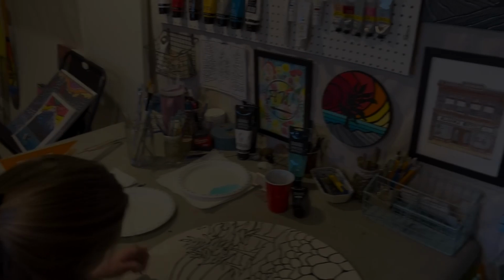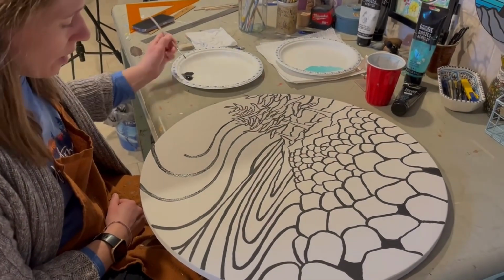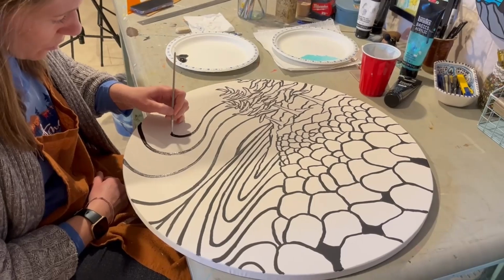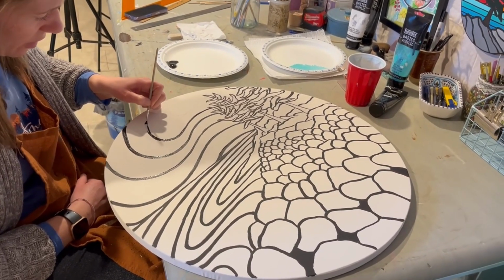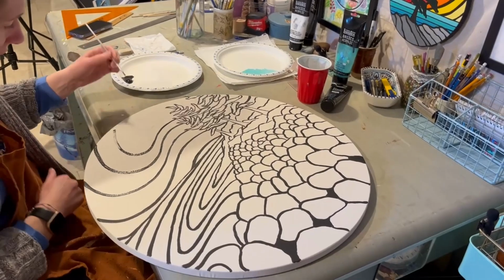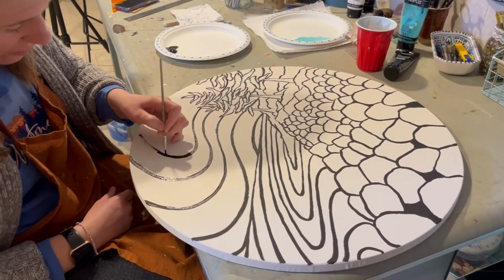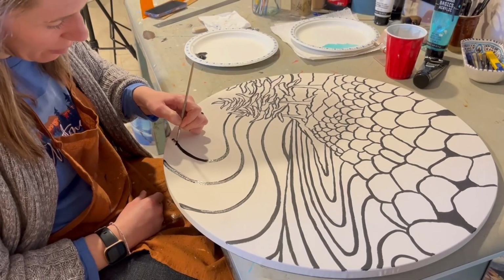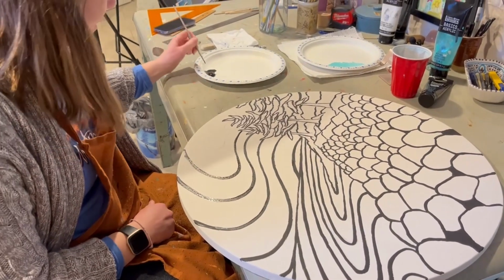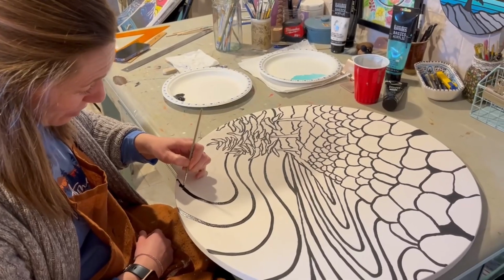And so I'm pretty much nearly finished doing the outline here. As soon as I finish the outline, I will use up the rest of the black paint on the sides. I don't ever like to waste paint, so even though that is typically a step I do last, I will use up that paint on the sides of the painting.